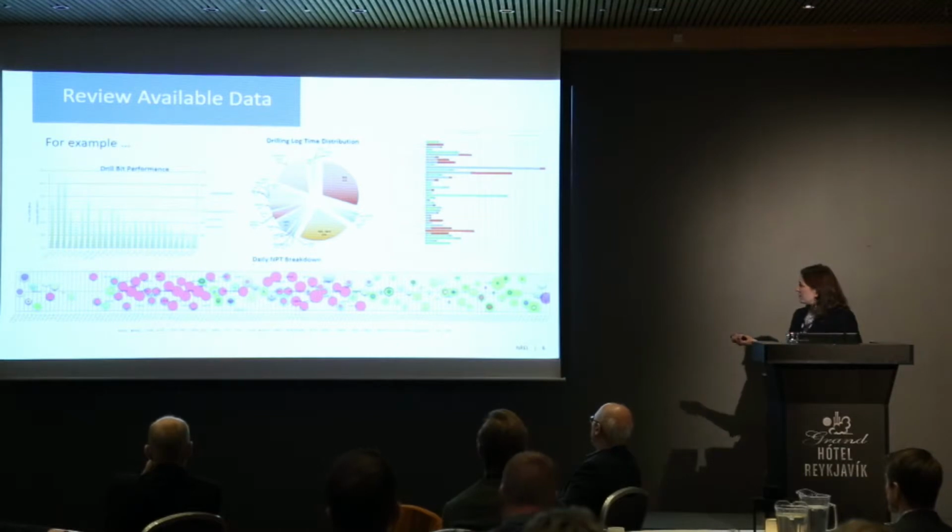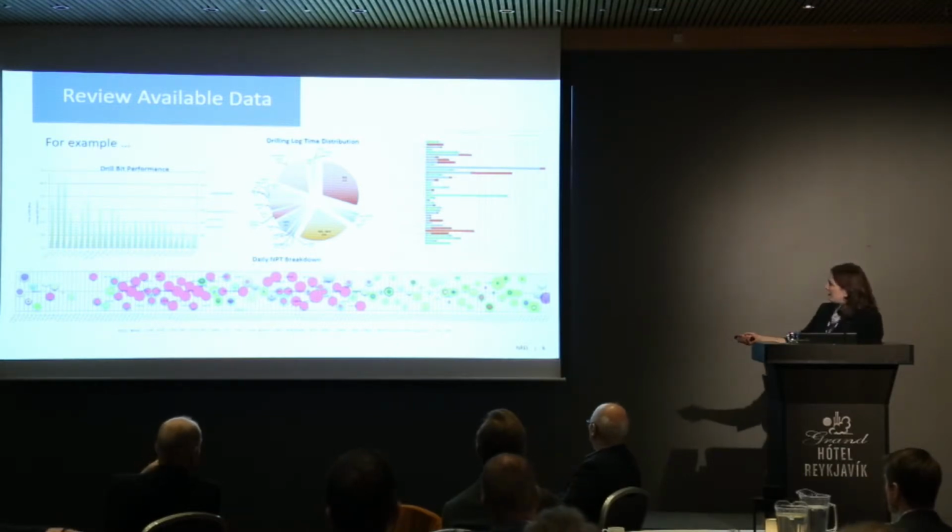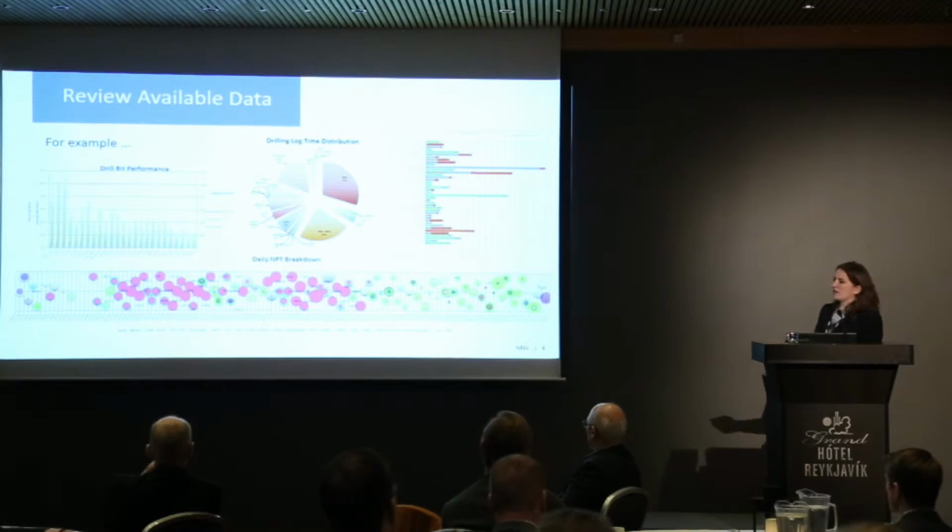So this is a single well over time. Each line here is a day in your well process, and you break up each day into what you did that day, and all these different colors represent different processes. You can visualize it this way. You can visualize it and say, all right, here's the different percentages of time.